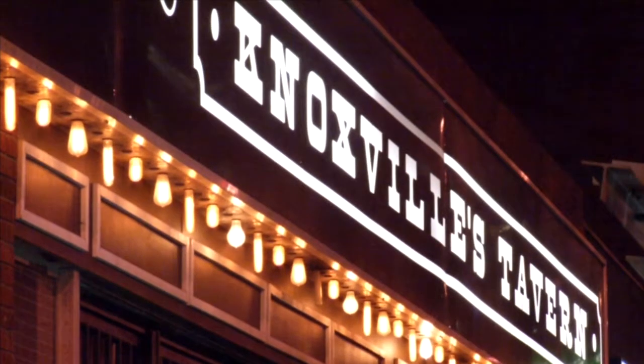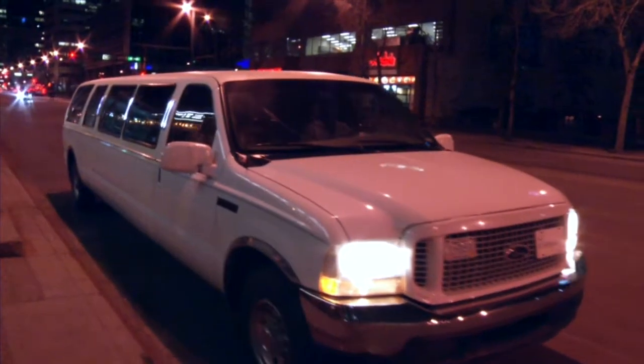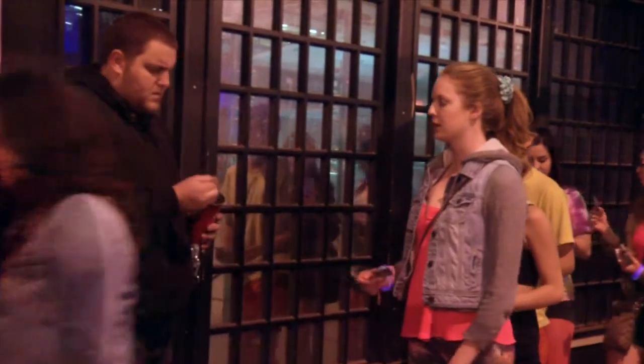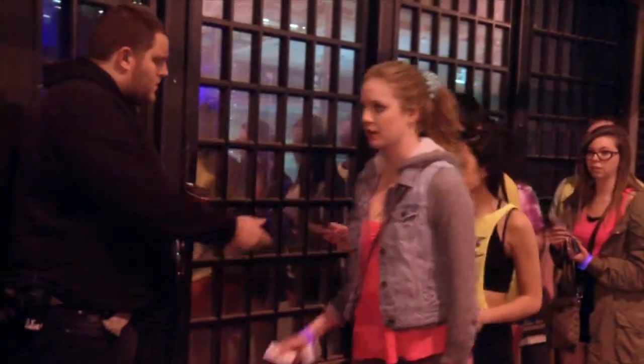Knoxville's on Jasper Avenue sends a free limo to pick you up from any location in Edmonton. They'll drive you to the bar and offer you some questionable gifts. What exactly is a mustache ride?